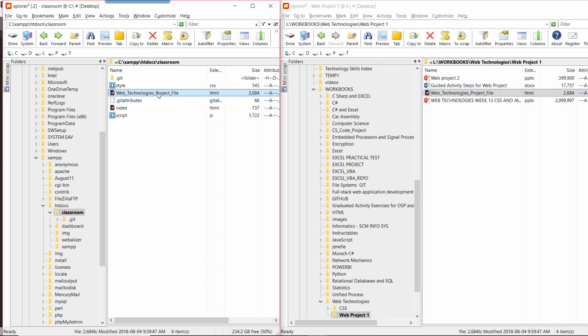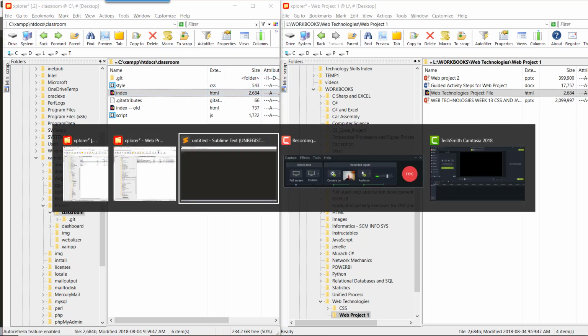What did we say we needed our main file to be named? What did we say we needed it to be named? Index.html. Your main file, traditionally, it could be named anything. It's always called index. Now I'm going to go to my htdocs and test it in Firefox.